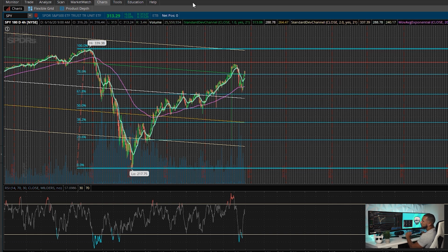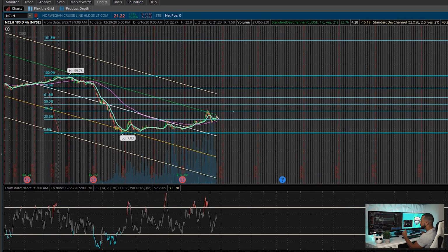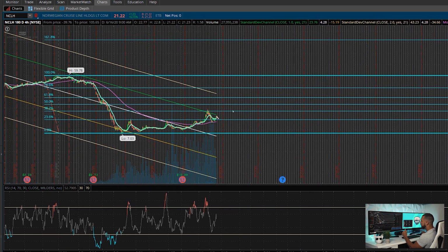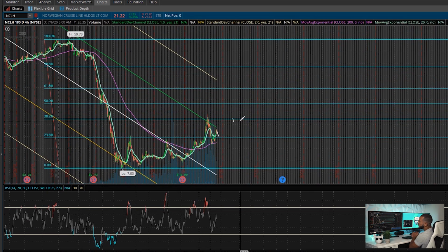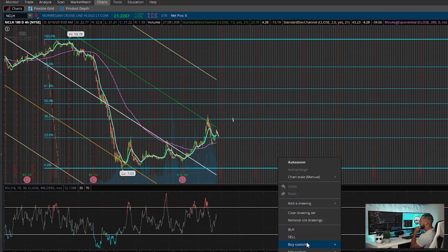So let's go here to show you guys some tools that I personally use if you want to swing trade. What I like to use, I'm going to show you guys actually Norwegian Cruise Line here. So Norwegian Cruise Line, with this whole pandemic here, there's pretty much 3 tools that I really like to use when it comes to swing trading. So the first one I'm going to explain to you here. Let me get rid of all this for you.